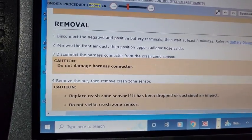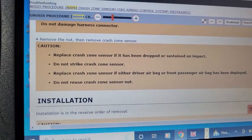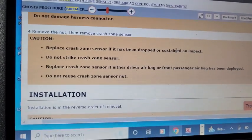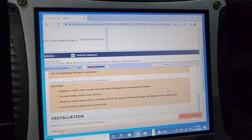Do not take a hammer and hit it. Do not reuse crash sensor nuts. Replace the crash sensor if either the driver airbag or front passenger airbag has been deployed. Installation is reversed. So we know that by reading this information.